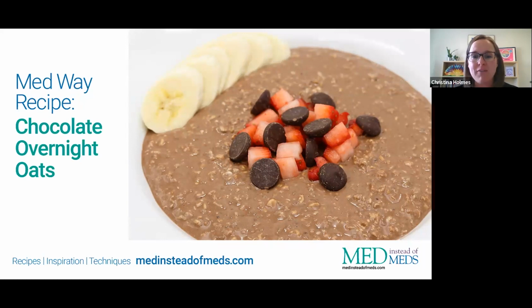And you can top it with a variety of things, whether it's a couple chocolate chips or some fresh fruit to increase your fruit intake. There's several people who are trying this with different fruit options. So I encourage you to try the chocolate version this week and report back next week on how you liked it.